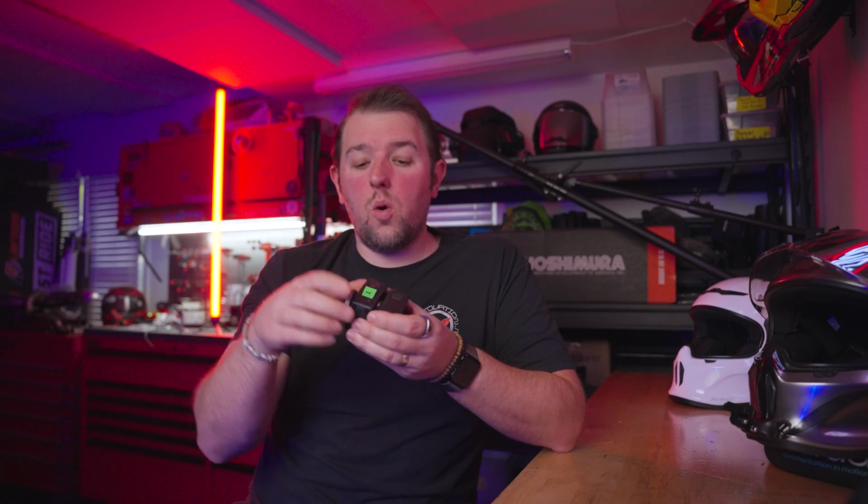Also, since we're talking about ease of use, I will note that both cameras are capable of doing quick recording, which means from off, you can hit the record button and they will start recording.